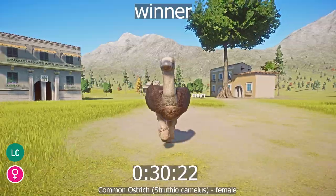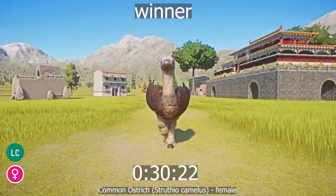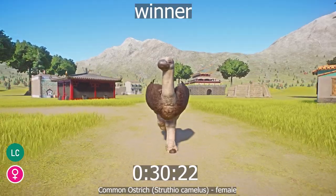And the winner is the female common ostrich. Here are some fun facts about the common ostrich. The ostrich is the largest living species of bird. They are also the fastest on the ground. They can run for long distances at 34 miles per hour and sprint at 43 miles per hour.